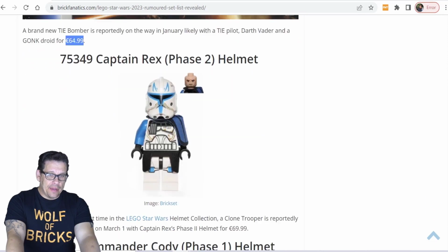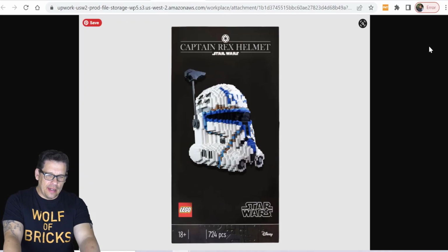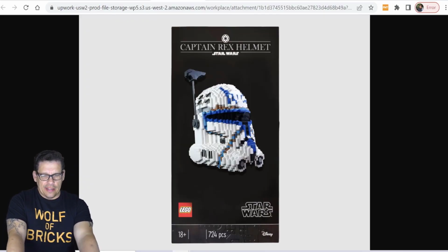Next up, we have the Captain Rex helmet. Hope everybody appreciates the Photoshop box art that I did. You may have seen it on the thumbnail. This is just to kind of conceptualize what this will probably look like. And I am loving this set.